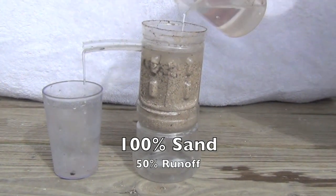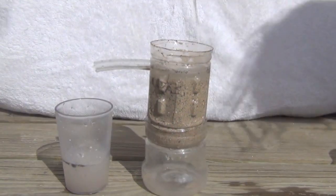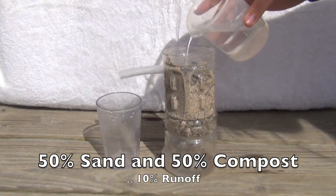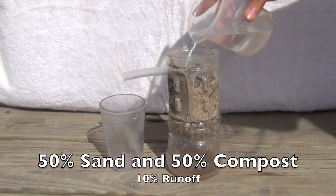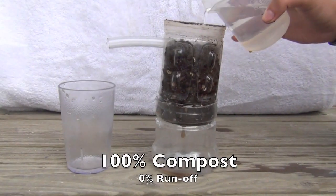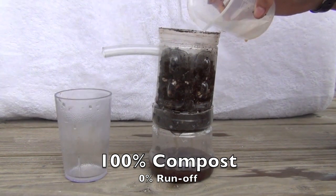This experiment reflects the compost efficiency to hold moisture in the soil. With 100% sand, more runoff resulted due to the lack of organic matter in the sand. The sand simulates all agricultural soil with low amounts of nutrients. With an even amount of sand and compost, we had 10% runoff, which is significantly better. But with 100% compost, we had 0% runoff, reflecting how efficient compost is in absorbing moisture.